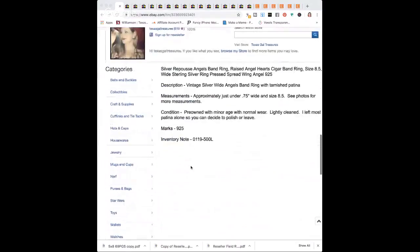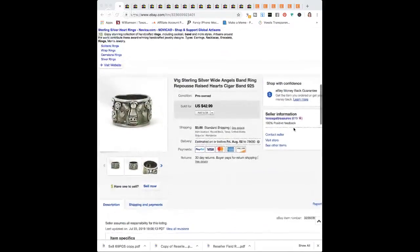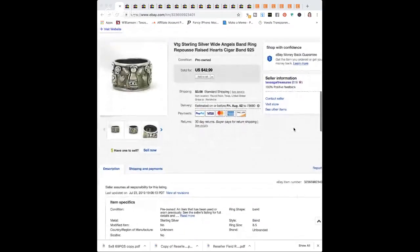And let's see what I bought it for. In my listings down here, you can see the inventory note. This 500L tells me that this is from that lot of jewelry that I bought for $500. Basically, I would say everything was about $1, but it was probably less because there were way more than 500 pieces in the lot. I don't think I ever finished sharing all the pieces. There's a whole other tub. Oh my gosh, there's still a ton of stuff I haven't shared.